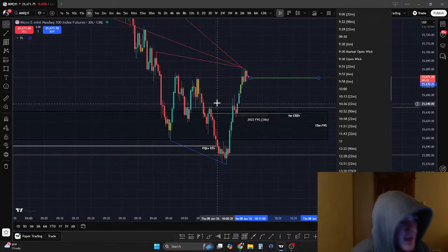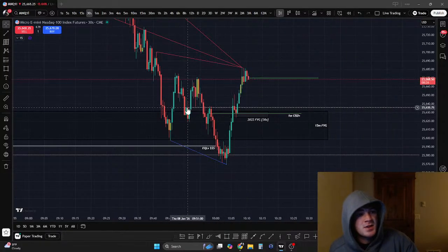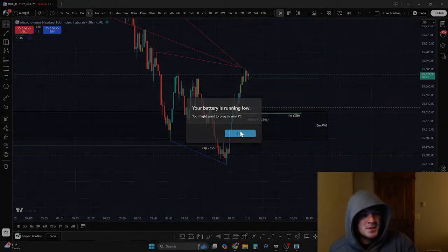Oh, you know what, guys? This is actually such a sick 2022 model, because look at this. We have the 90-minute true open, and look where the entry is. The entry is actually right below the 90-minute true open. I love when stuff like that happens.